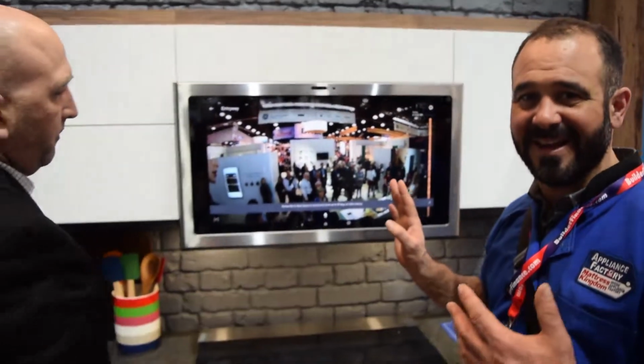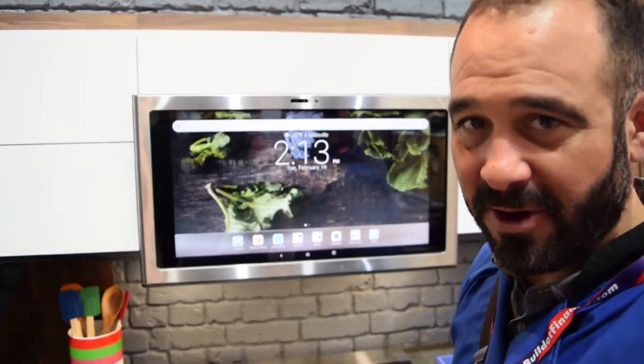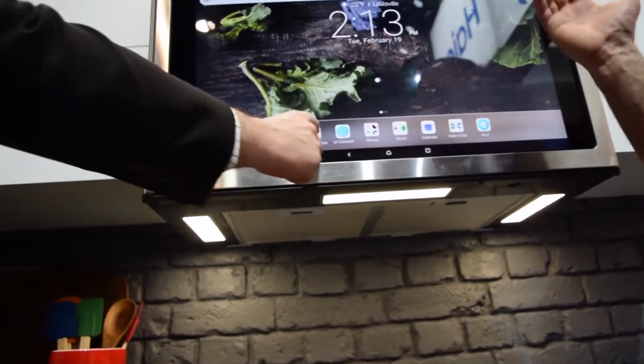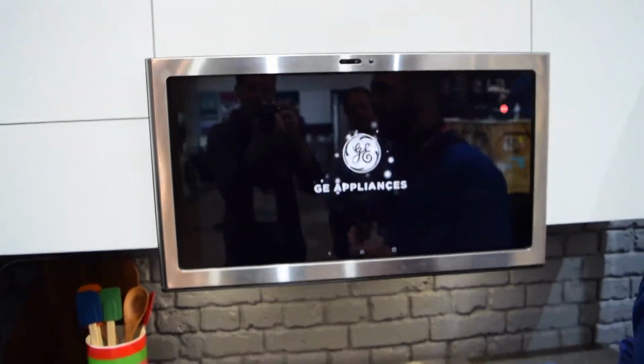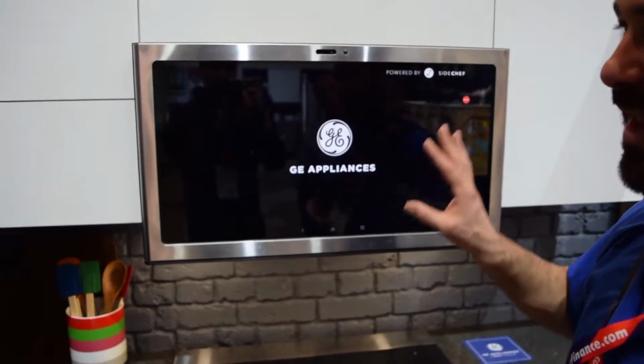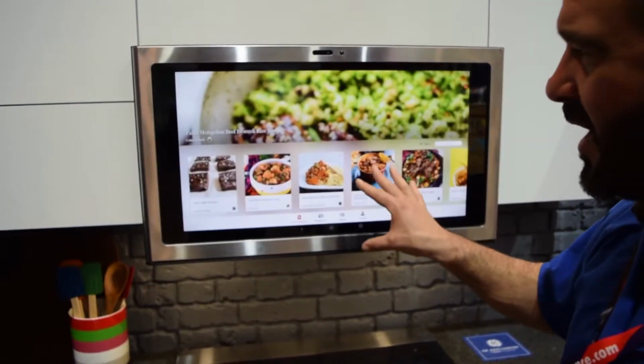It's a vent. It's not a microwave. I learned that the hard way. I walked up to one of the product experts and was like, sweet, microwave. And I quickly got schooled on exactly what this is. It's a vent, and then it's got the full suite of cooking.